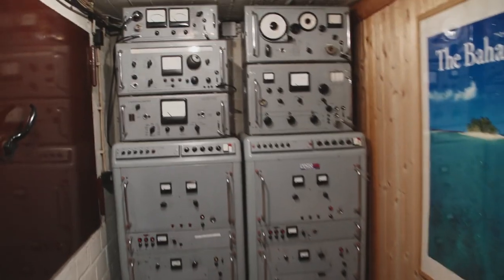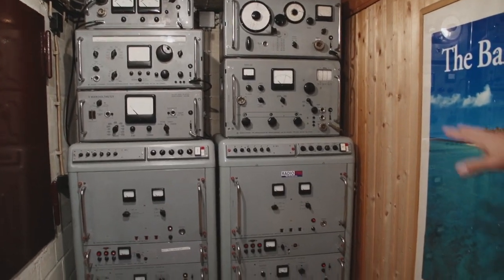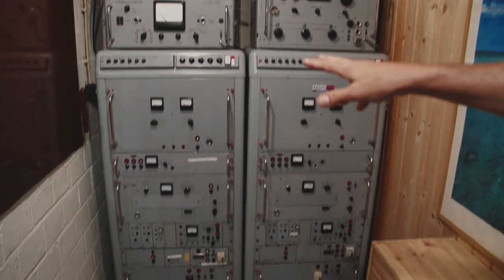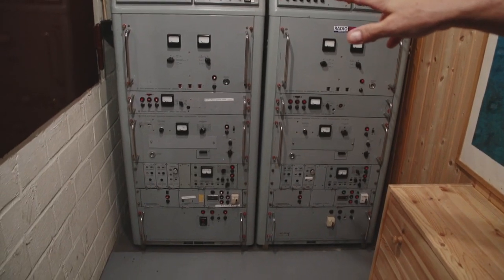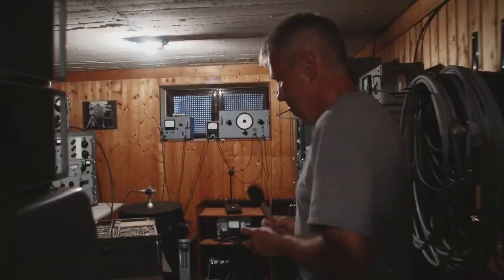Wow. Here another transmitter. What is this? So now we move into another room. This is a spare transmitter for Radio 700. This is another spare transmitter, 1 kilowatt, just in case, you never know. And here now the transmitter is running for 9560. Come on in. Oh, wow.